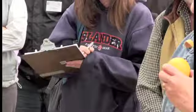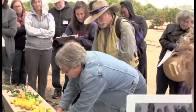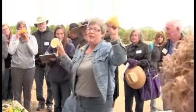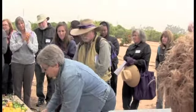What is Lumia? Lumia is a citron hybrid. We don't really know exactly what its parentage is, but you can see that it's got citron characteristics, and it may actually have some pomelo in it too because it has a really large rind. And it's a squishy rind, which is unlike citrons. Are they sour too? Very sour.